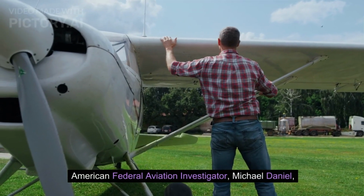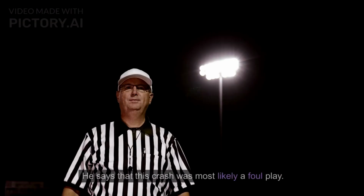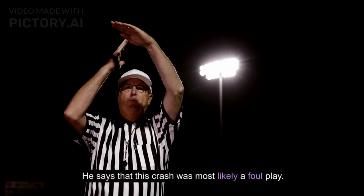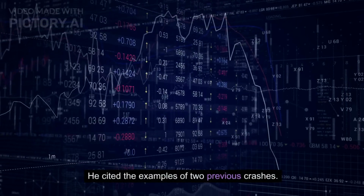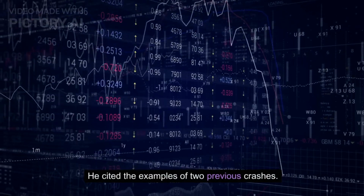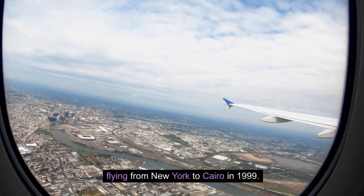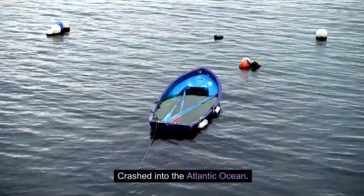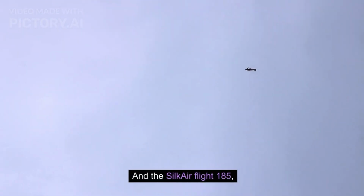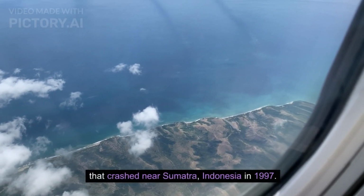American federal aviation investigator Michael Daniel believes the same. He says that this crash was most likely foul play. Someone did this intentionally. He cited the examples of two previous crashes: Egypt Air Flight 990, flying from New York to Cairo in 1999, which crashed into the Atlantic Ocean, and Silk Air Flight 185, which crashed near Sumatra, Indonesia in 1997.